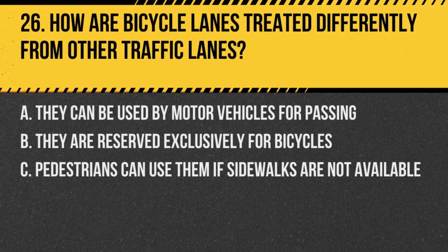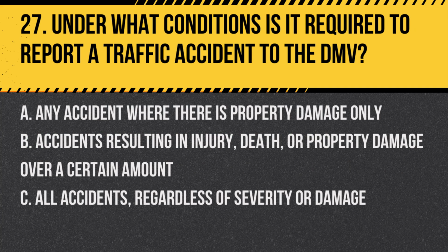Question 26. How are bicycle lanes treated differently from other traffic lanes? A. They can be used by motor vehicles for passing. B. They are reserved exclusively for bicycles. C. Pedestrians can use them if sidewalks are not available. Answer B. They are reserved exclusively for bicycles. Bicycle lanes are designated for the exclusive use of bicyclists, and motor vehicles are not allowed to drive, park, or obstruct these lanes.